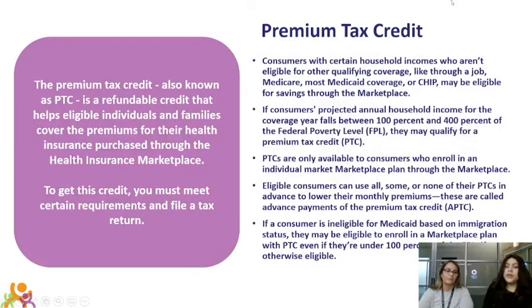What is a premium tax credit? A premium tax credit, also known as PTC, is a refundable credit that helps individuals and families cover premiums for their health insurance plans through the Health Insurance Marketplace. To get this credit, you must meet certain requirements and file a tax return.